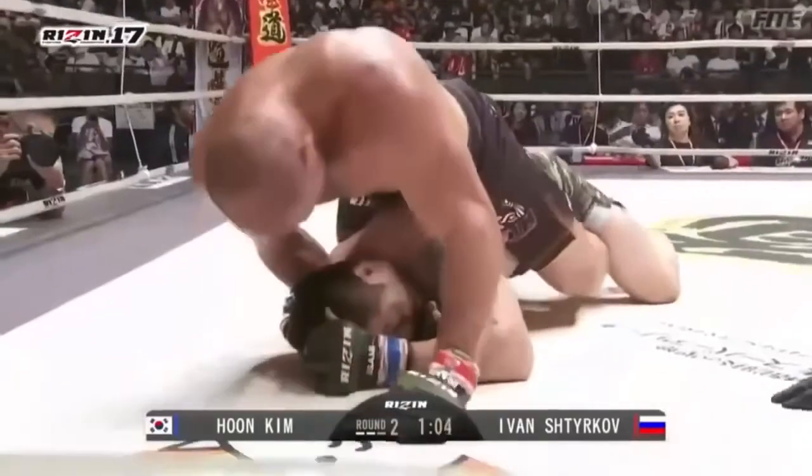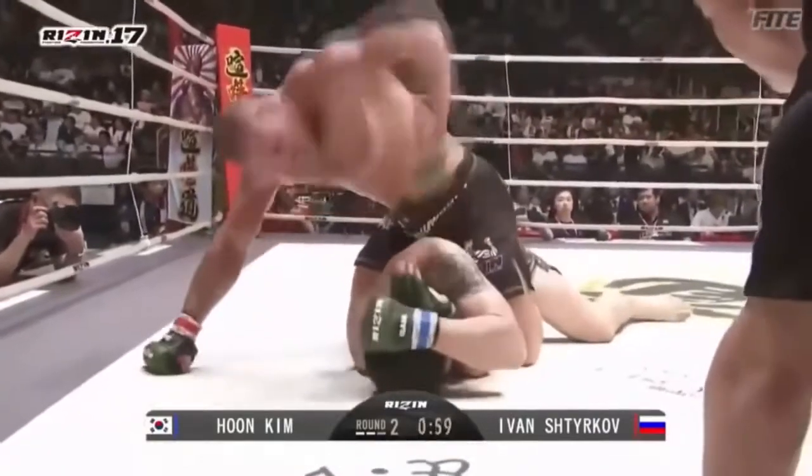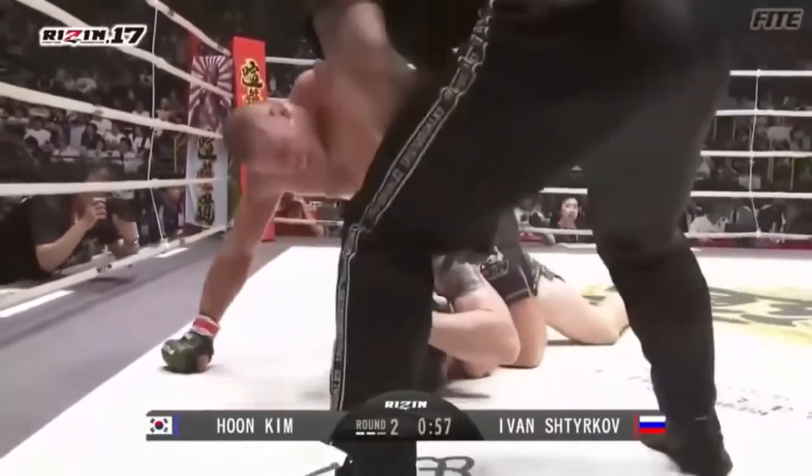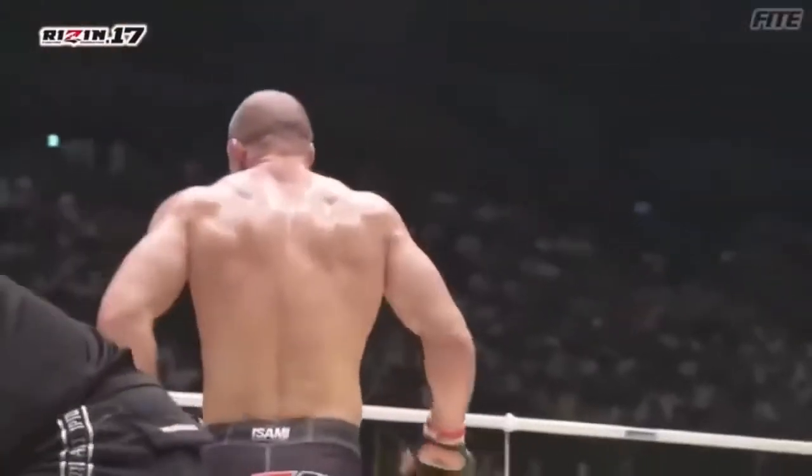Another elbow, another forearm to the head there. Here comes the rear naked choke. Here comes the crank. No. He's waiting. He's going to start just punching away here. Don't be surprised, Frank, if the referee just steps in there and says, that's it. He's going to stop, but he's not doing anything. That's it. It's over.